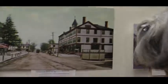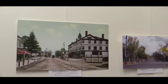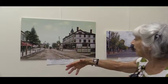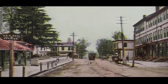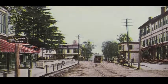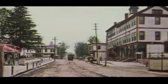Then we have a view looking down Main Street when the trolley car was still there, and this part of the town is very bare of trees. There are trees in front of a residence here and farther down the way, but trees were not something that people really focused on in the commercial district of town, and this is the year 1912.